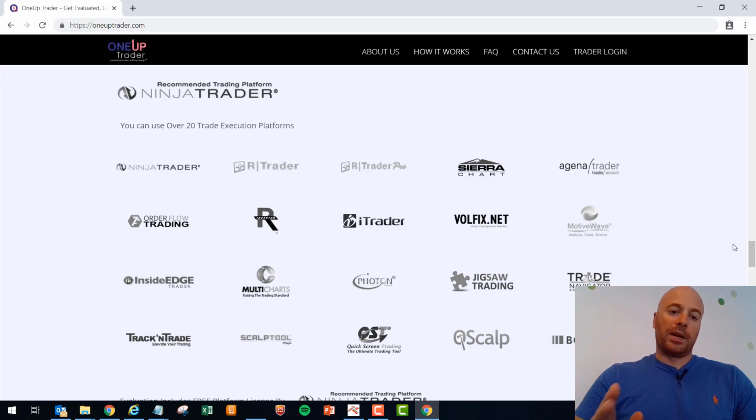Now, one thing I want to mention, and I think that all of these trading platforms are all paid, so you have to actually pay for your own trading platform. So that's something you have to bear in mind. So there's no MetaTrader 4 available. There's no CTrader, which are free trading platforms which other programs offer. You have to pay for your own trading platform. So that's something that you need to bear in mind if you're thinking about OneUpTrader.